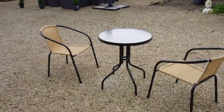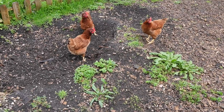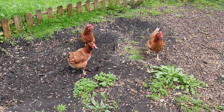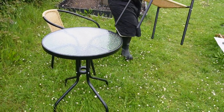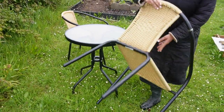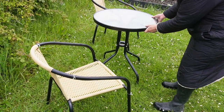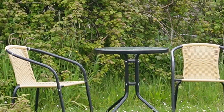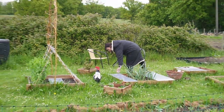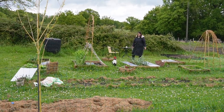Anyway, we're going to be taking those chairs over to the vegetable patch. You doing that again? Yeah, I know, you're doing a lot of pecking. So now we can have a cup of tea whilst doing a veggie patch update.